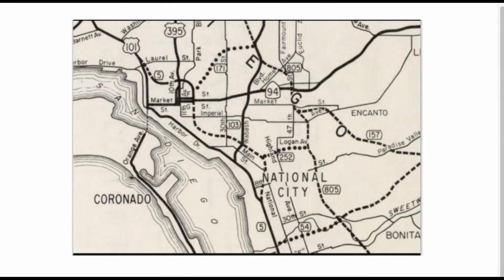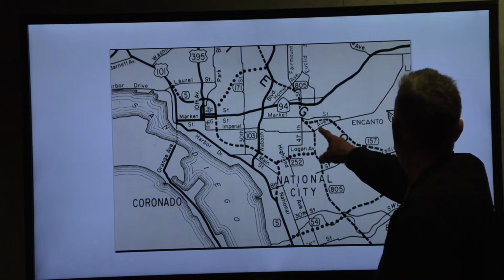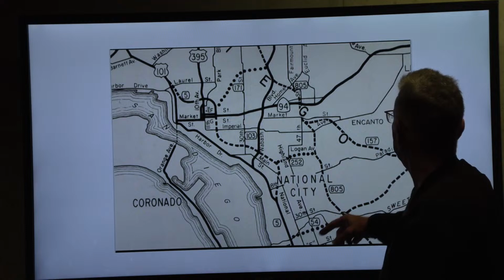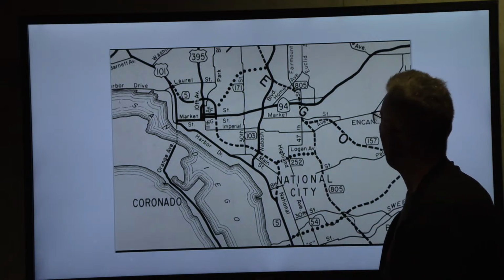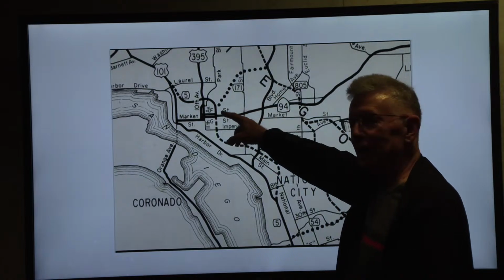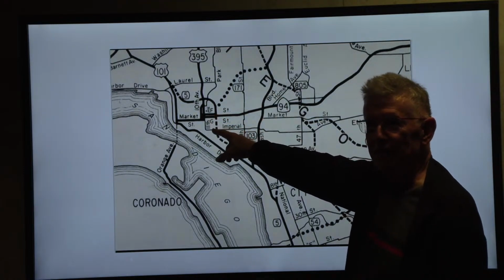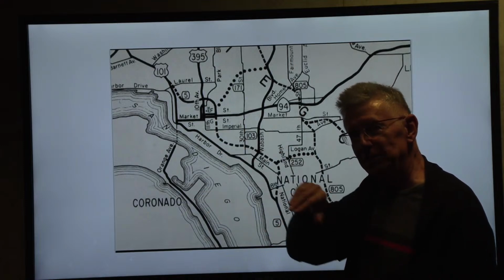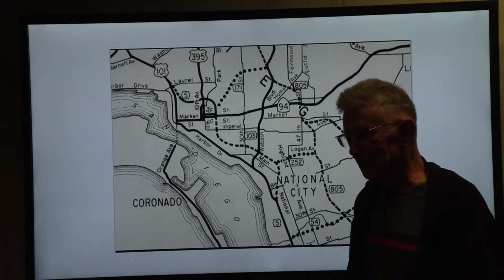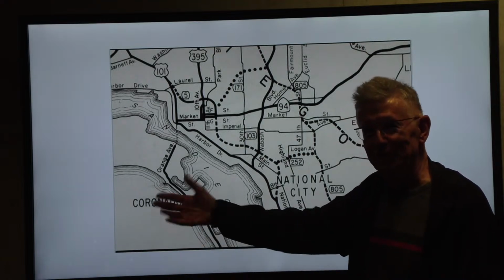Now, you know the freeways that were built. This is a '57 planning map of the California Division of Highways. You can see where Interstate 5, the dotted lines, 805, 54. But I put this up because there are two roads that weren't built, thank God. They had planned for Route 171, which would have run from the interchange of the I-5 at Pershing Drive. If you've ever noticed that, it's a beautiful curving exit from the I-5 to Pershing Boulevard.